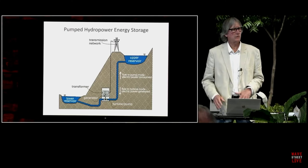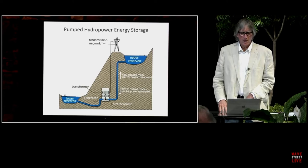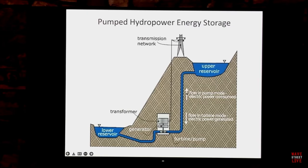And of course, we talked last week about the world's largest battery energy storage facility here at Moss Landing, pretty close by. Well, another way to do it, and in fact, a very efficient way to do it, is called pumped hydropower energy storage. So it works like this. During the day, when we have excess electricity because we have so much solar power, and we have a huge amount of excess solar power in California, that is used to turn an electric turbine, which pumps water from a lower reservoir up to an upper reservoir during the day.